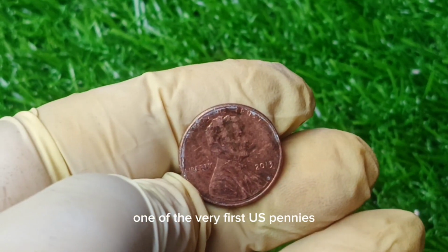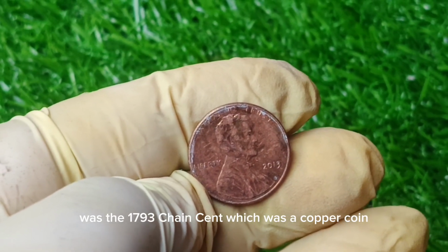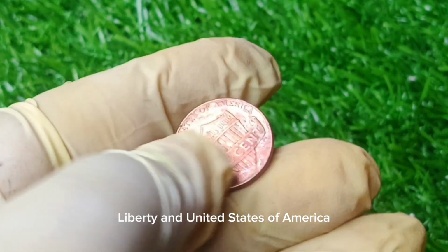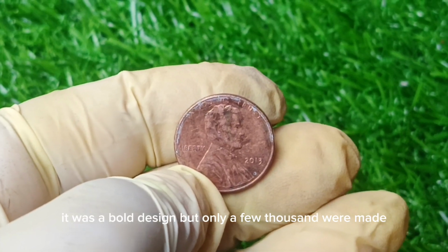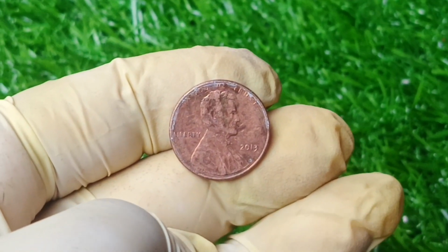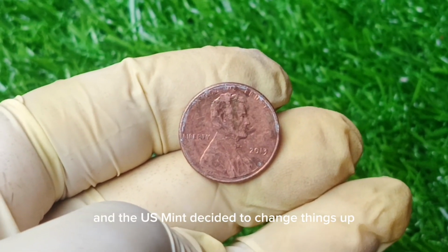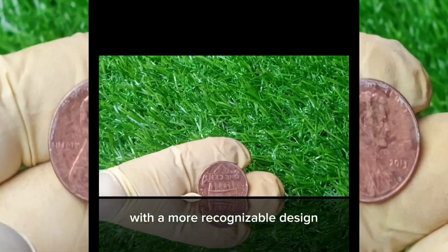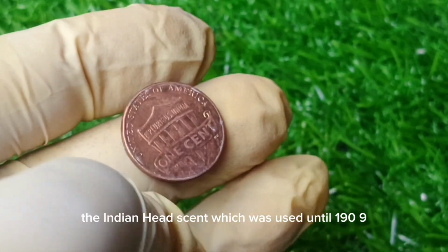One of the very first US pennies was the 1793 chain cent, which was a copper coin featuring a chain around the words Liberty and United States of America. It was a bold design, but only a few thousand were made. Fast forward to the late 1800s, and the US Mint decided to change things up with a more recognizable design, the Indian head cent, which was used until 1909.